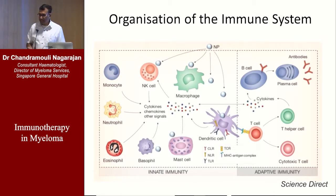That is a bit like intelligence. So we need to gather information, we need to be targeted, we can't just go blindly and kill everything and anything that comes in our path. So we need to have missiles, we need to have satellites, we need to have spies even. So that's how the adaptive immune system works.